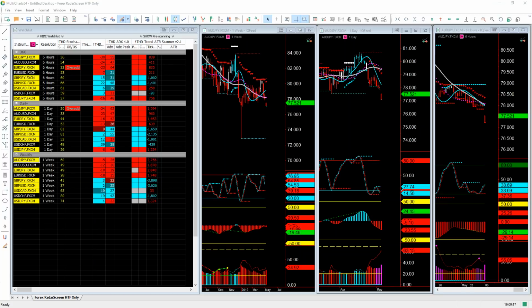Now, the first thing that I do when I bring this up is actually look at the values in here, okay? For example, you can see the British pound yen and the British pound dollar. The stochastics is at 81. That tells me they are overextended, and this would be an overbought status, okay, because it's above 80. Then I also look at the weekly, okay? You see the USD Swiss franc and the USD JPY. USD JPY is at 74. The USD Swiss franc is at 80. So both of these markets are overextended. Both of these markets on the daily are overextended.